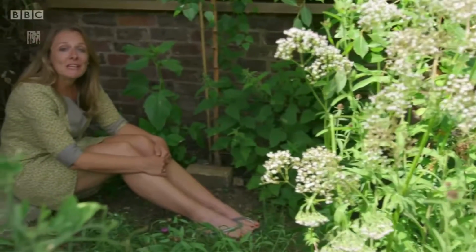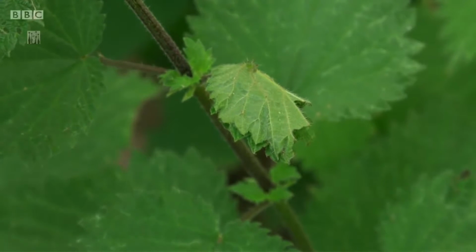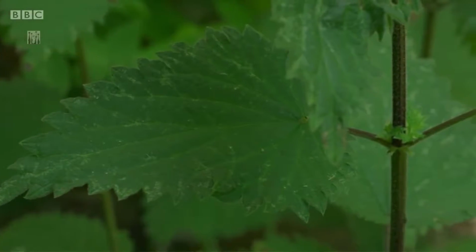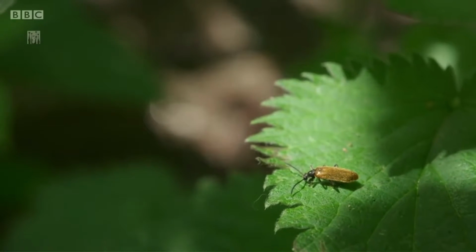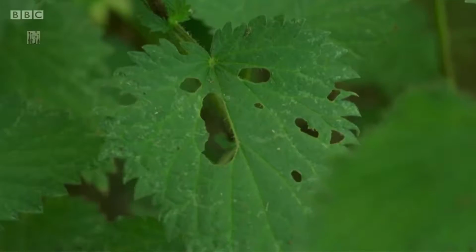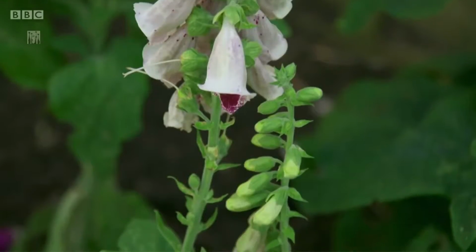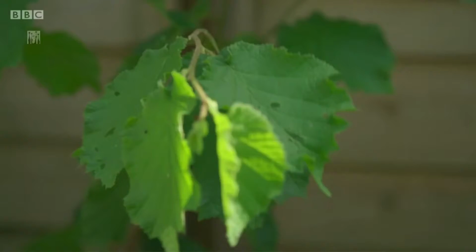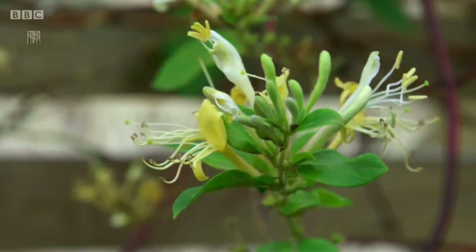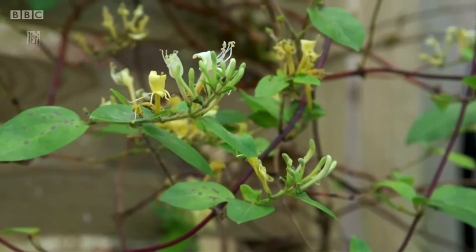I know these nettles are being used because some of these leaves here are folded over, and beneath each leaf fold will be a tiny little caterpillar sheltering itself from predators. There's also telltale signs of munching on the leaves, and these are all round the garden. Foxgloves are great for caterpillars, and so are hazel and honeysuckle.